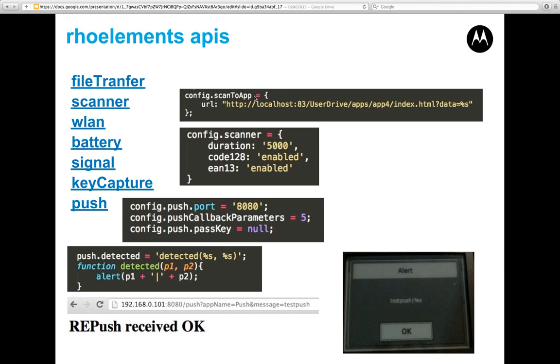Okay. Some of the other APIs that we provide are called RhoElements APIs, and these come from RhoElements. On the doc, if you download it, these are links to the specific APIs that are in RhoElements. They're documented online and briefly documented in the SB1 Developer's Guide. Be sure to check those out so you can see what's available to you. We're going to be using the JavaScript methods for these. I'm going to show you how to do the scanner.